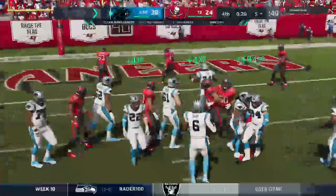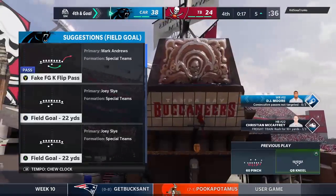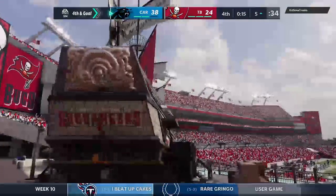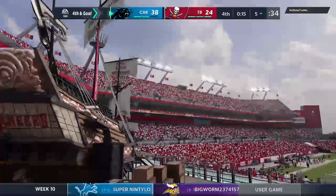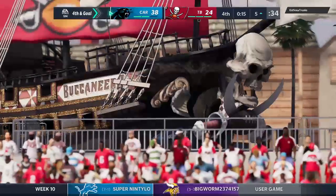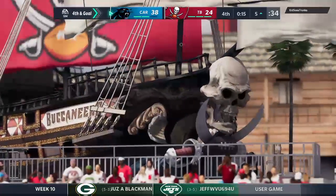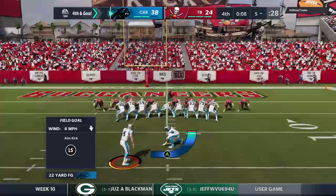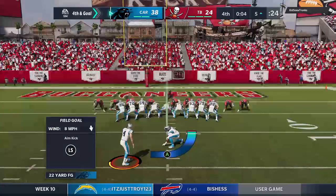And they will take a knee here. Well, they could just run this clock out, but here is the field goal unit on 4th down. This to make it a 3-score game late.